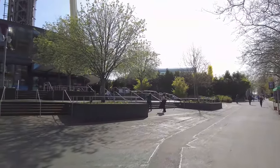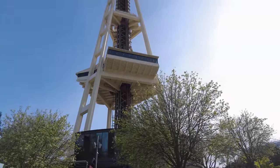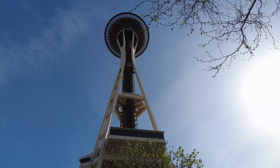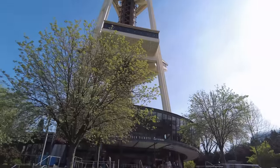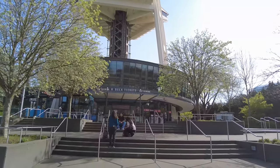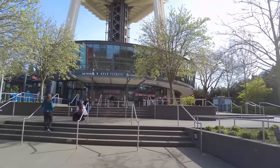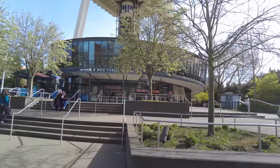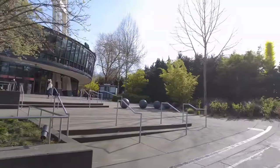This Space Needle is probably the most iconic structure in Seattle. It's currently an observation tower, but it was built for the 1962 World's Fair. And you can go up it right now. The tickets are about $37 and change, but they're less expensive depending on what time you go. Before noon, I believe, is $32 and change. And after 6 p.m. is 35 and change.